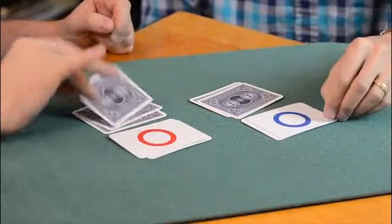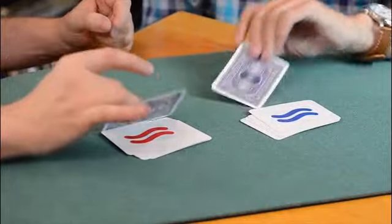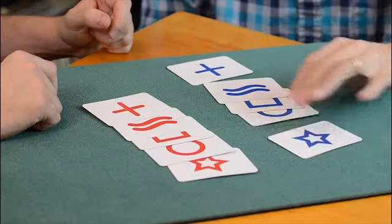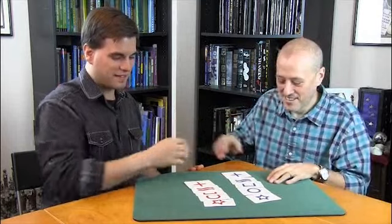A circle. Square. Maybe. You are highly intuitive. That is the best score I have seen on that test in a long time. Very good. Very good. Wow.